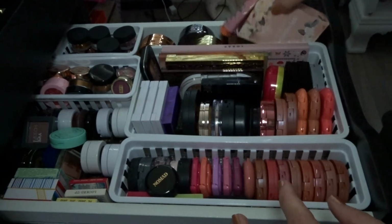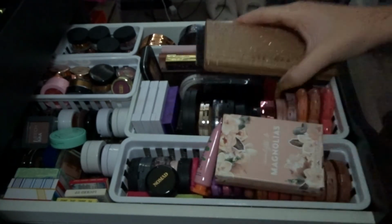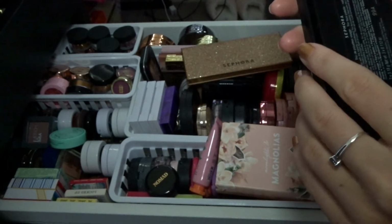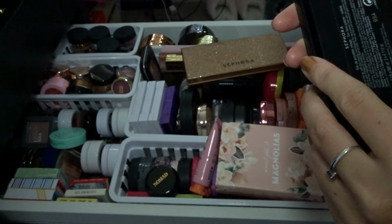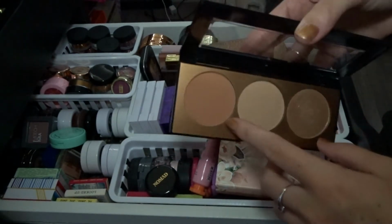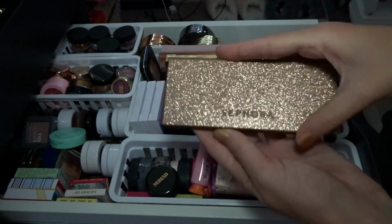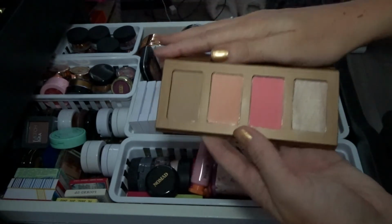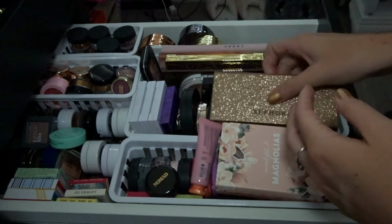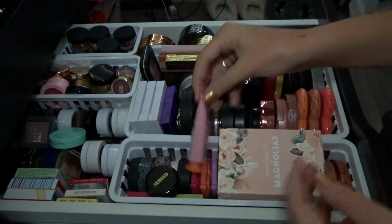Then over here, before we get into these, I have 2 more palettes. They're both from Sephora. This is the Sephora Radiate palette. It has 2 highlighters and a blush. I love this one. And then this was one of their holiday palettes. That's why it's so glittery. It has a bronzer, 2 blushes, and a highlighter. So that's why they're over here, because they don't just have blushes, and that's also where they fit.